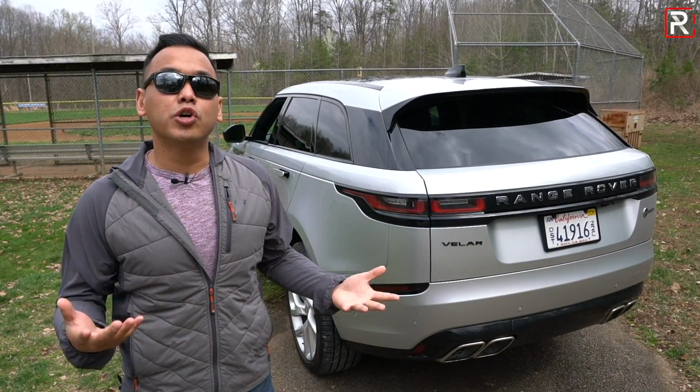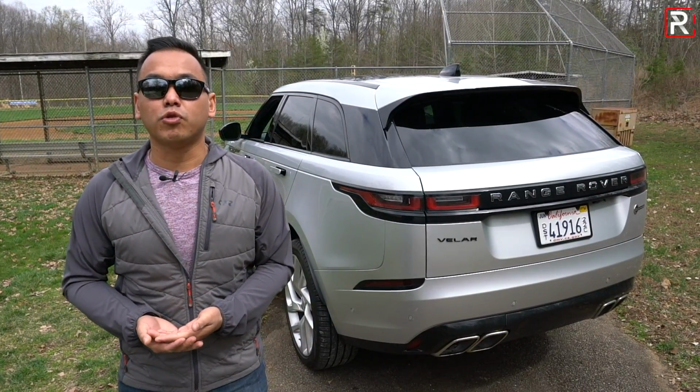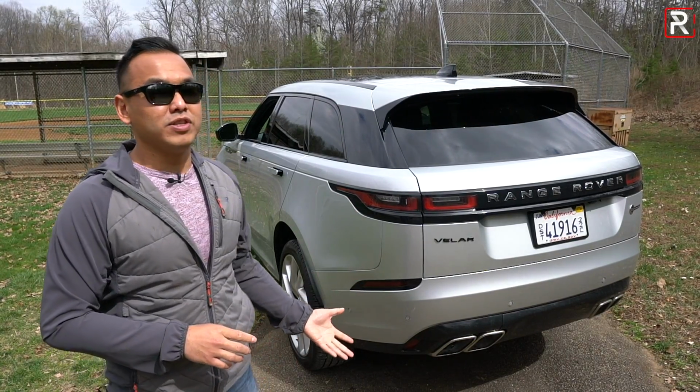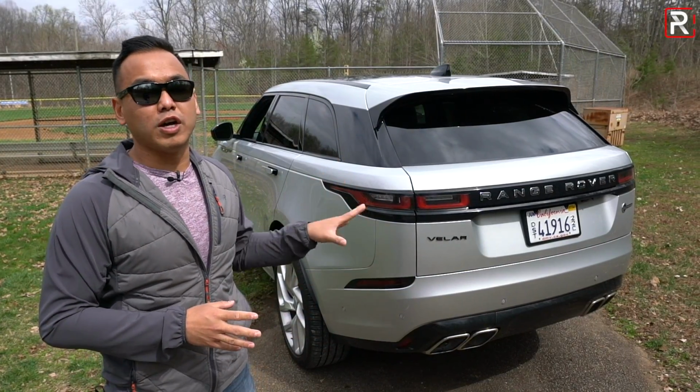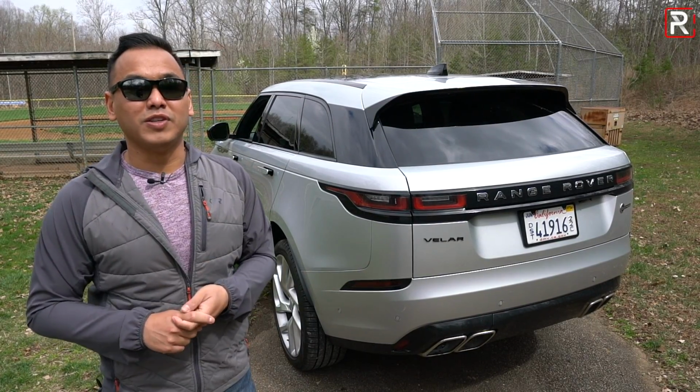And with the adjustable air suspension, you could theoretically still take this thing off-roading, but just know that it's not going to have the same kind of off-road capability as a Land Rover Defender or the Big Daddy Range Rover because it doesn't quite have the same kind of ground clearance, and its 4-wheel drive system is a little bit different. It does not include a low-range transfer case like some of its sister vehicles.